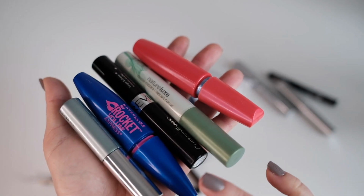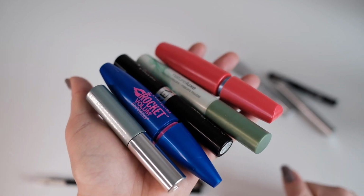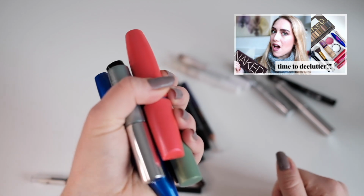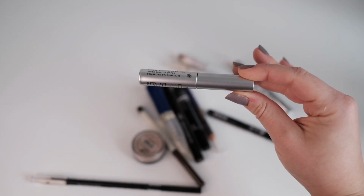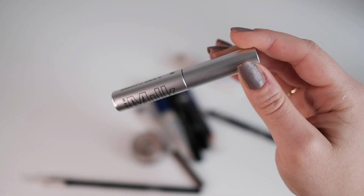And then the rest of these I quite like, except for this one. Maybe going to declutter that soon. I talked about it in my recent On the Chopping Block video. But these are some of my oldest mascaras, so I'm just trying to work through them. Oh, my bad. This is the newest one. It's really grown on me. It really has since I first used it.